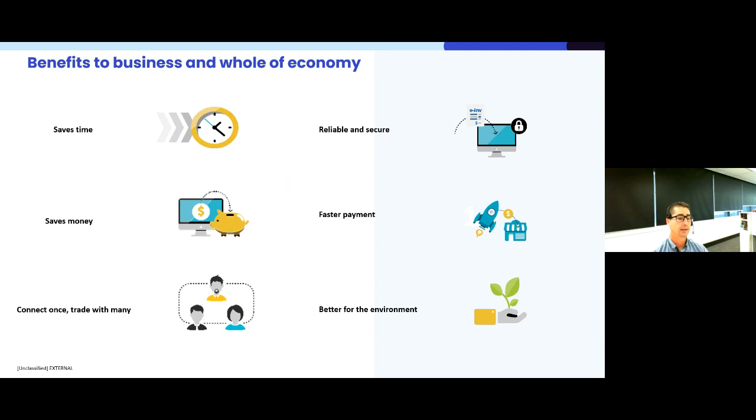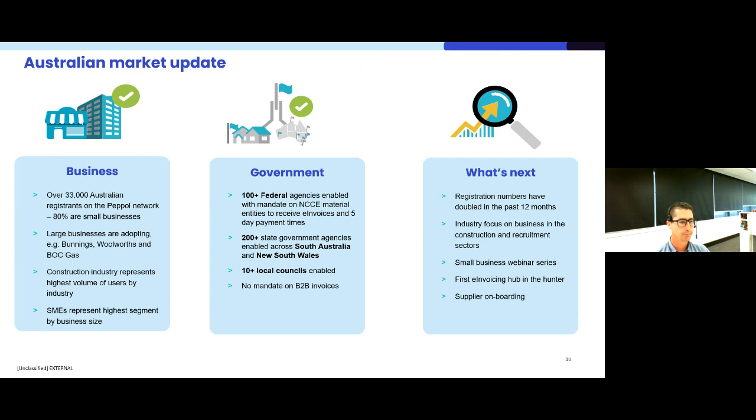So now where are we today in the Australian market? First of all, I work in one part of our team. We do have other parts of our team who work across all levels of business and work across government to drive adoption and awareness of e-invoicing. So as it currently stands today, there's almost 34,000 businesses registered on the Peppol network. That's doubled in the last 12 months. So we're seeing good year-on-year growth there with businesses registering on the network.